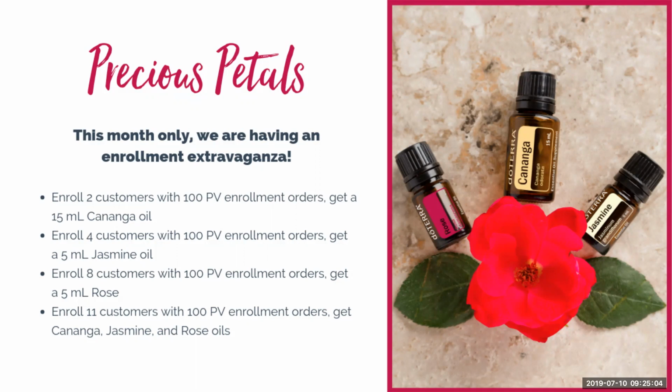Jasmine is just beautiful. It smells amazing. Jasmine is going to help you let go of stuff maybe you don't need to hold on to anymore. And rose oil actually has the highest vibration of any of the oils. So it's going to be really great at just helping you feel kind of loved. Whenever I use my rose roll-on, my rose touch, I always put it over my heart because it's just so beautiful, and plus I want to smell it too.